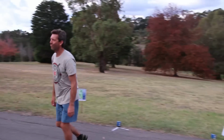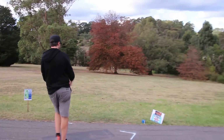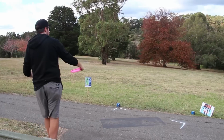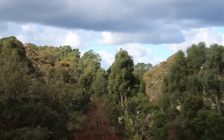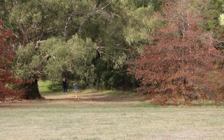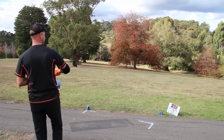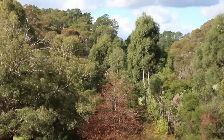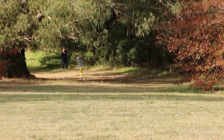Oh, wow. He was on a great line there. Just a touch long, I reckon, but not far off the chains at all. Oh, Jazz going even higher and wider. Spiking it in. He's just got caught up on the right side. I think Finn's going with this Champ Gator. He's been throwing a fair bit. Something overstable was a good play. He's in there as well. He'll have a putt from there.